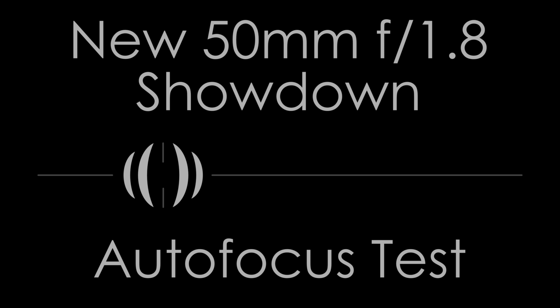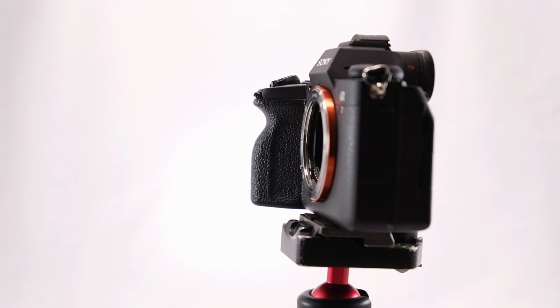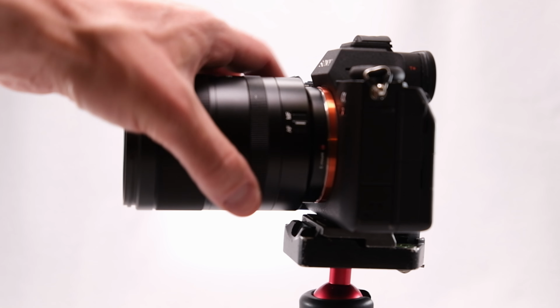So given that these are the first autofocus lenses I've put into a showdown, I'm changing up this category just a little bit, and we're going to talk about a few things related to the lenses and focus.